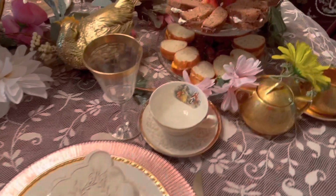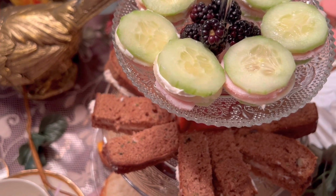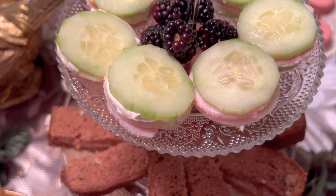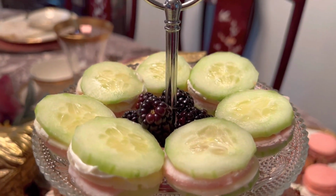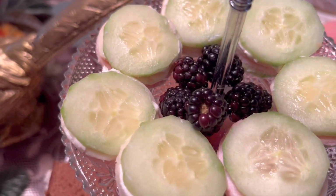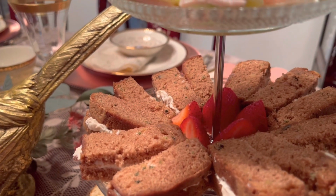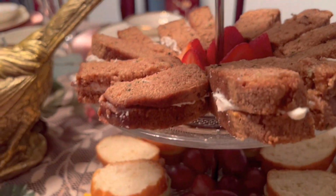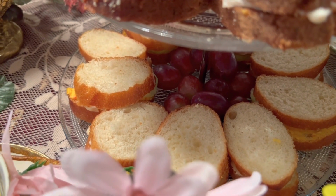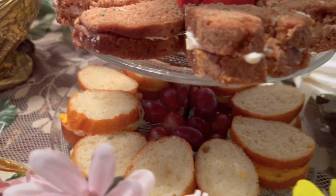And then on this tray, we have cucumber, honey smoked turkey, and Havarti cheese. Little finger sandwiches, tea sandwiches. And I think I'd used Greek cream cheese on there, and then I put some blackberries in the center. The middle tray is zucchini bread with honey nut cream cheese, and then some strawberries in the middle. And then the bottom is sliced small mini French bread sandwiches with pimento cheese and cucumber, and also chicken salad.